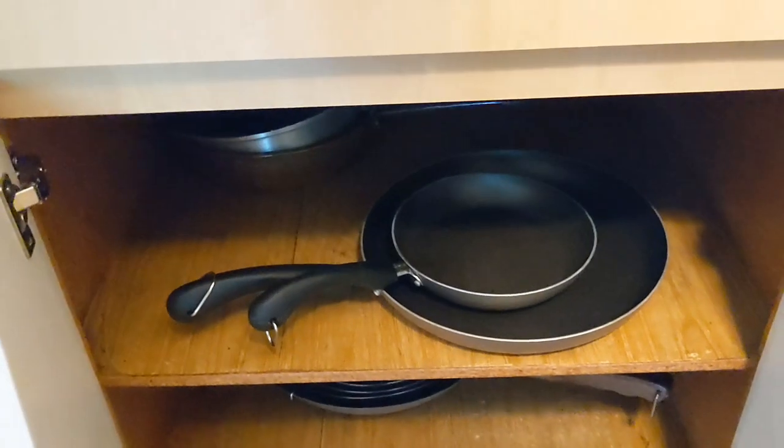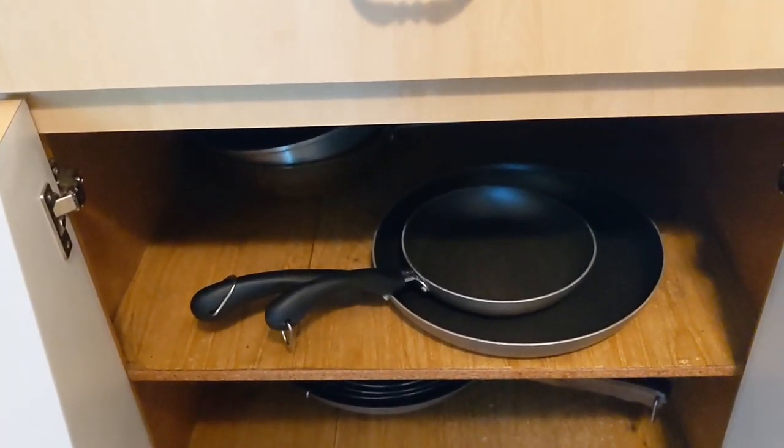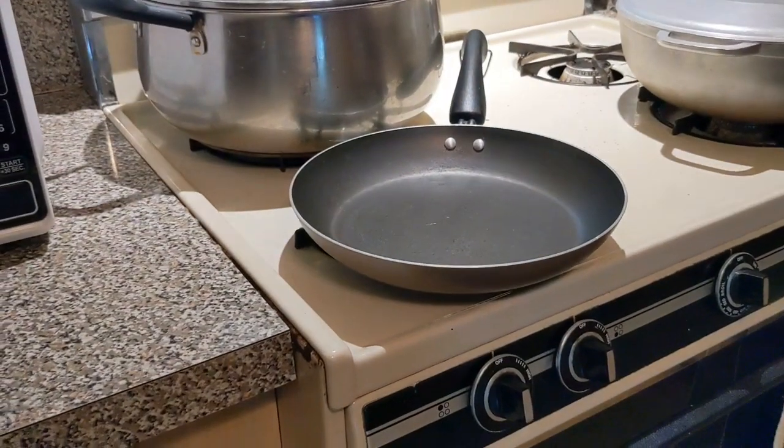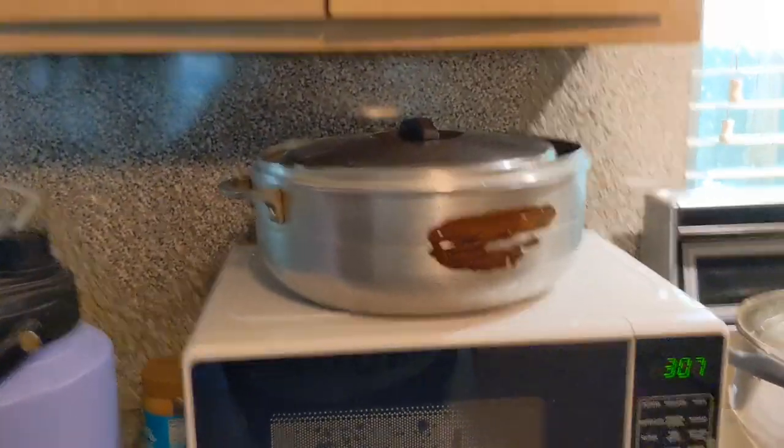More than likely, I haven't even really looked at them that well. Some of them look pretty decent, so I'll probably keep them. Maybe clean them real well. I cleaned off this one already, and I've been using that one. It's kind of my favorite pan now. All right, and so there's that. Then we have the microwave, my big pot.